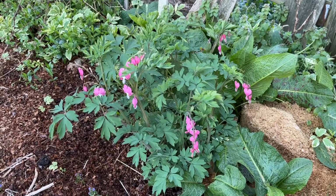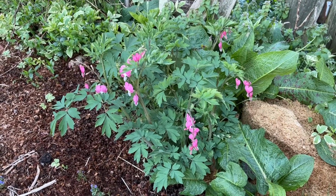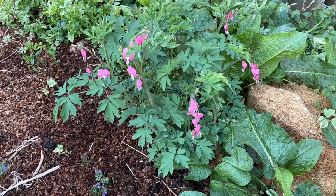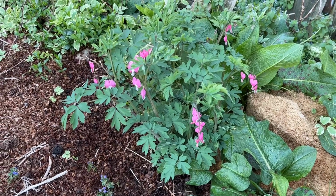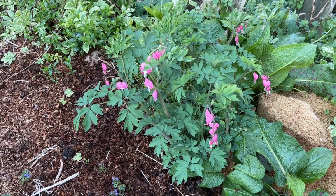I just thought I'd show you a couple of things in flower right now. This is a bleeding heart. The neighbor was going to throw it out last year and I dug it up. So I'm really surprised it survived. It was in really horrible soil before, but it seems to like it here. I didn't expect it to bloom its first year in this location. So let's take a look what else is in bloom.